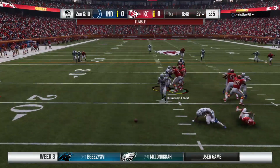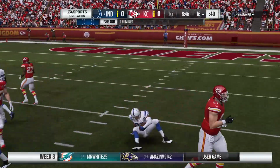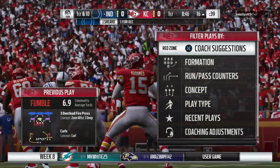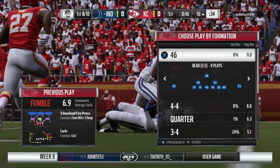Mahomes going to throw. And right away, he lost the football. And I believe the Colts have recovered. Yes, they have. Well, partner, they went empty set there. No backs in the backfield. All receivers out in the pattern.